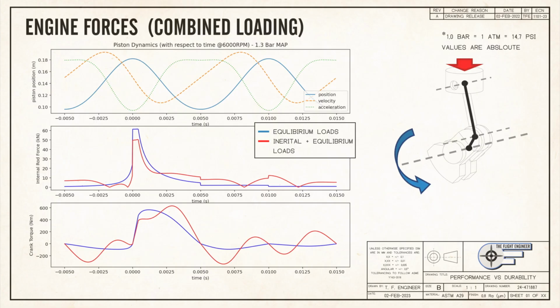Now let's take the car out, hop on an on-ramp, and start accelerating. Engine speed rises to 6000 RPM as boost pressure begins to come up. Now we can see that the blue and red lines no longer mirror one another. At this engine speed, the inertial forces are having a very noticeable effect on the overall component loading. The increased manifold pressure is also bumping up our peak rod load and crank torque levels, but it's a much more subtle change.